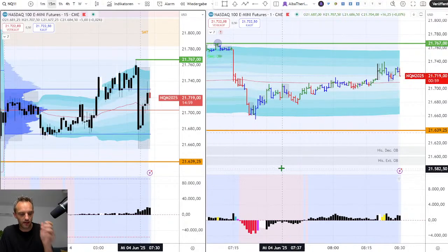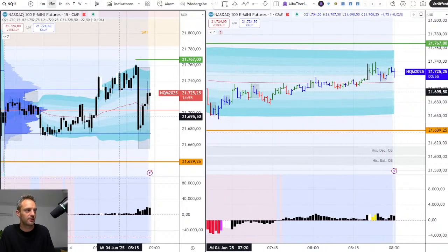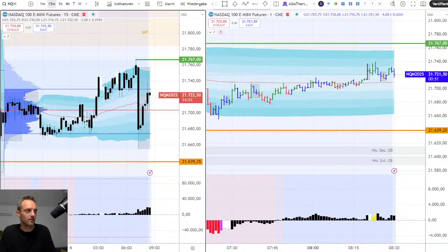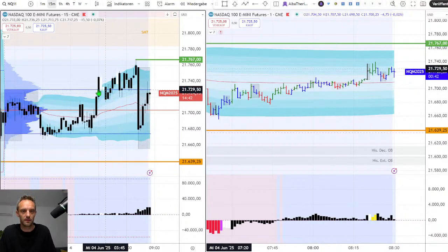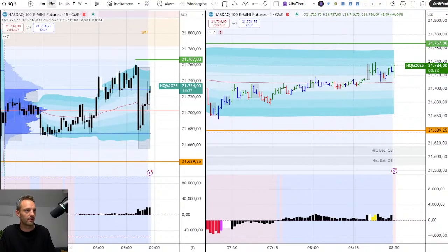So we are there. We have the open. You see the initial reaction was short. So no long trades yet. If these shorts cannot move the market because we are at this volume peak, currently we can either trade again to a volume point of control and get another reaction there. Oh no, there's the move.